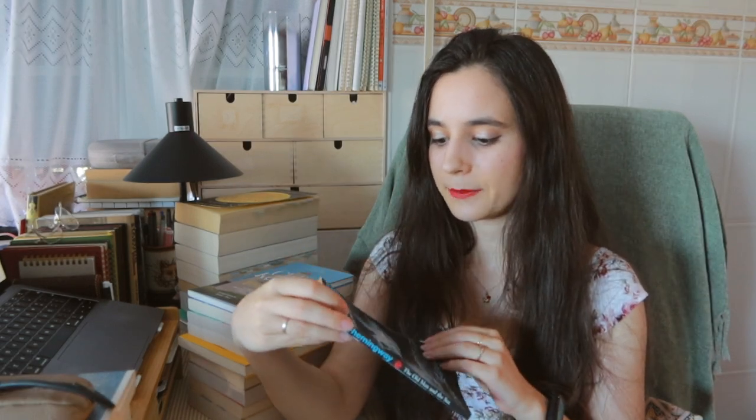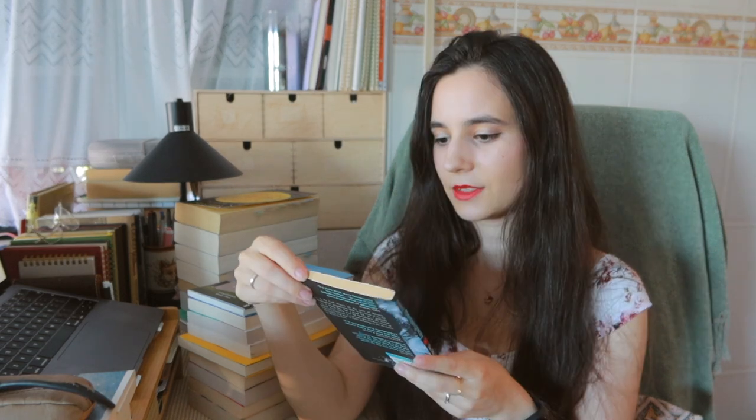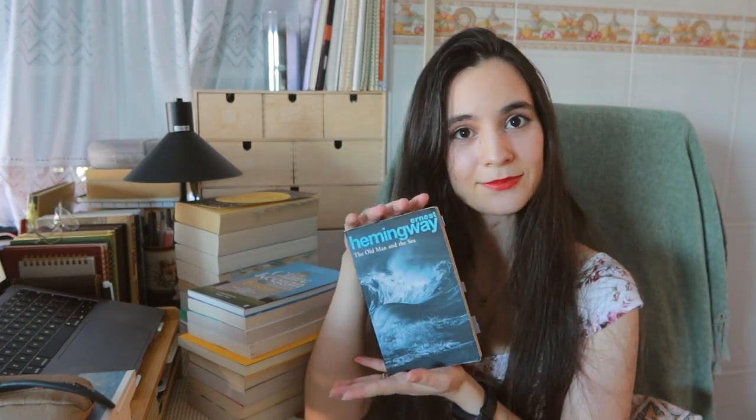I bought this secondhand, and a bunch of these books were secondhand buys, because as long as a book is in good condition, I don't mind getting it secondhand. The pages are kind of yellow and I really like it. So yeah, that's the first book.